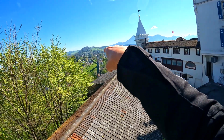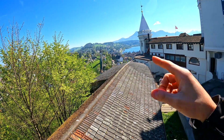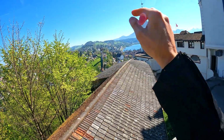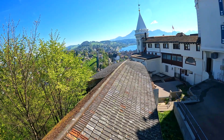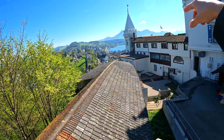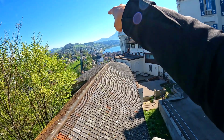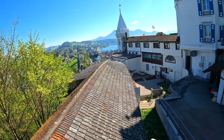So you go up there on the left side of the city wall, and then you can climb the first tower and walk the whole city wall until the end. And afterwards we're gonna continue our ride. We're gonna go back down along the lake and make our way to Brunnen, where we'll have some lunch.